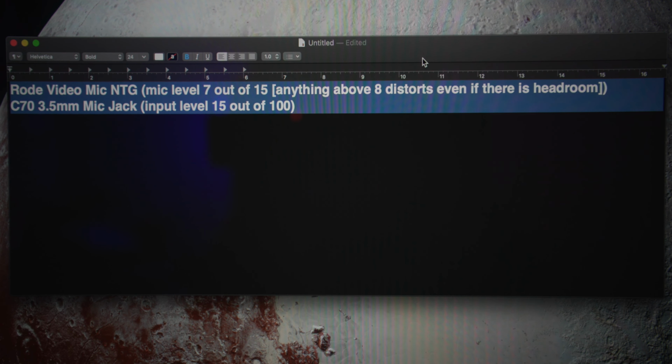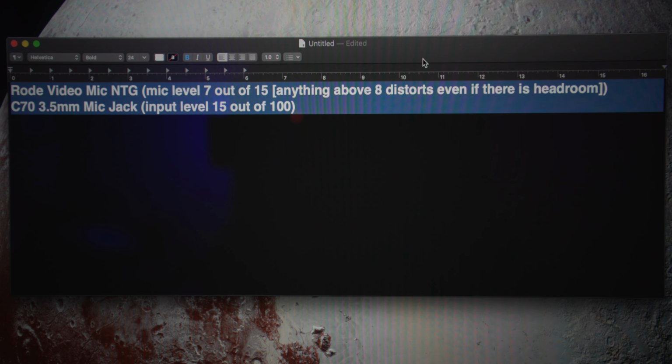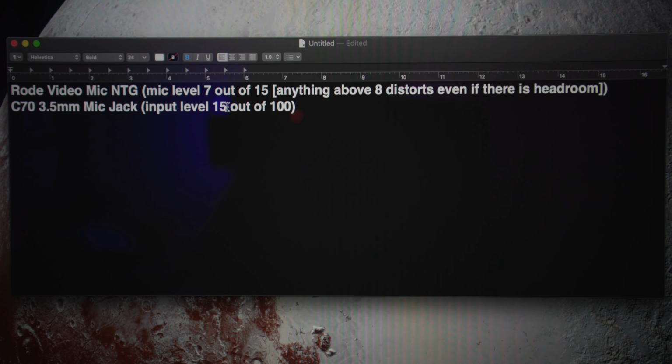This is a test of the Rode VideoMic NTG plugged directly into the Canon C70 in the 3.5mm jack. The mic is set to level 7 out of 15. Anything above level 8 distorts, even if there is headroom. The C70 is set to input level 18 out of 100.